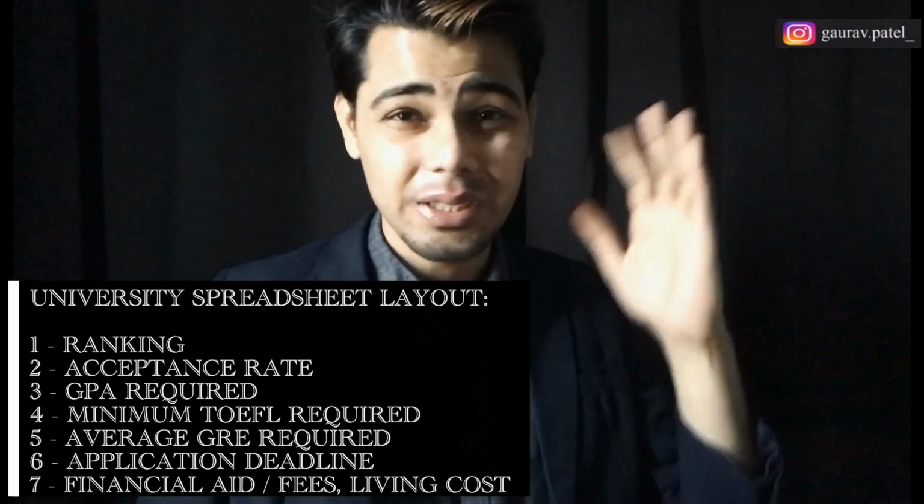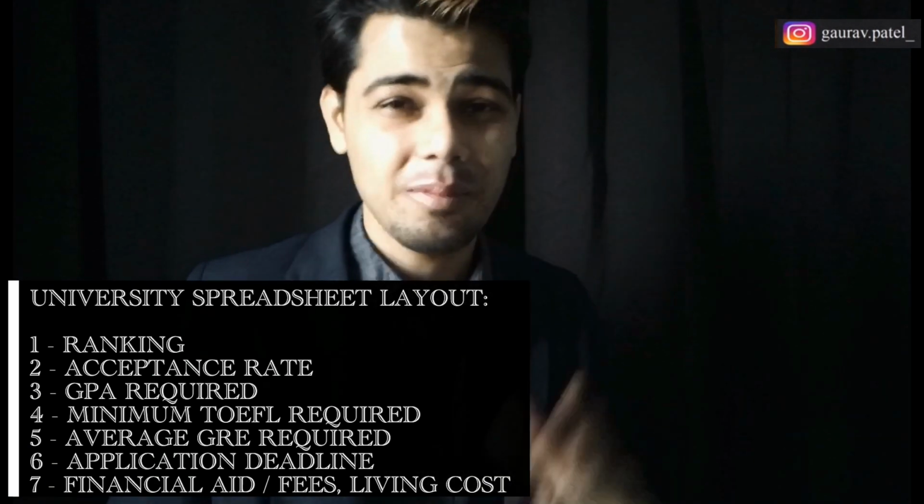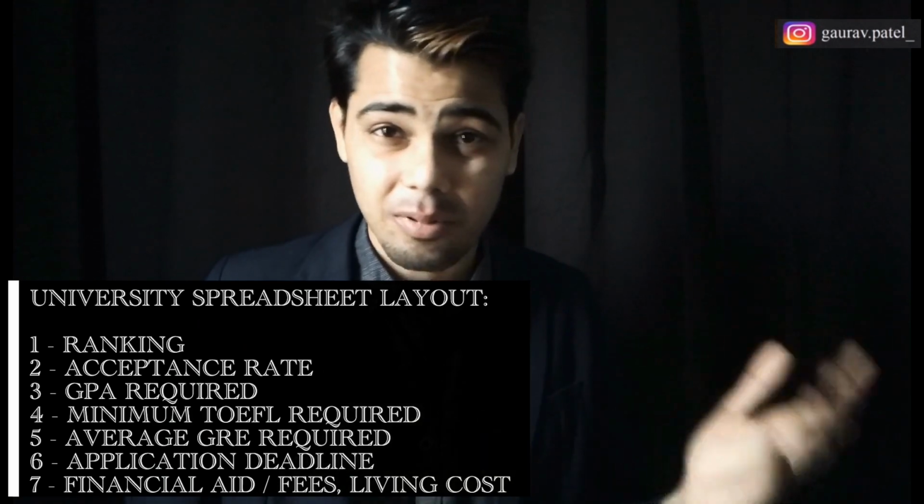Now go to your list and shortlist them according to your profile and start applying to the universities, and at the end you will get your final university according to the GRE, TOEFL, and GPA scores that you have. So this was the way in which you can shortlist all your universities according to your profile.